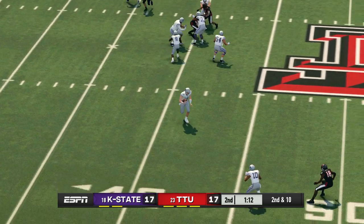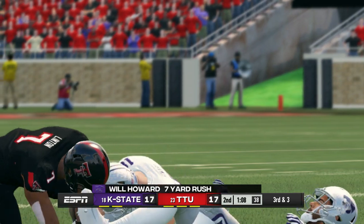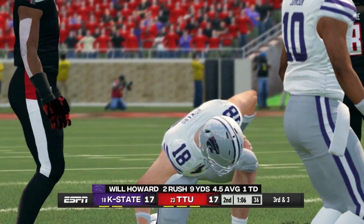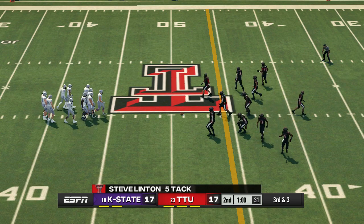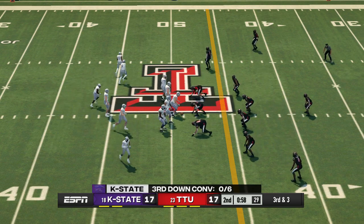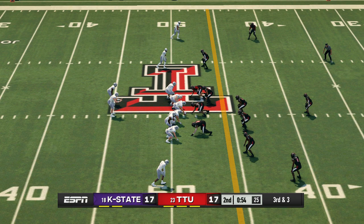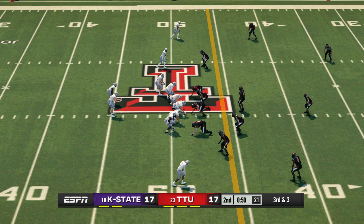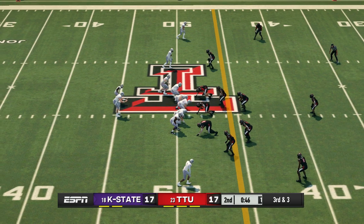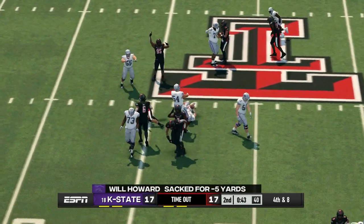Tries to buy some time. Decides to tuck it in, and he's got space. They'll bring him down at the 49. Third down, and they're going to need about 3 yards to pick up the first down. He gets sacked on the play.